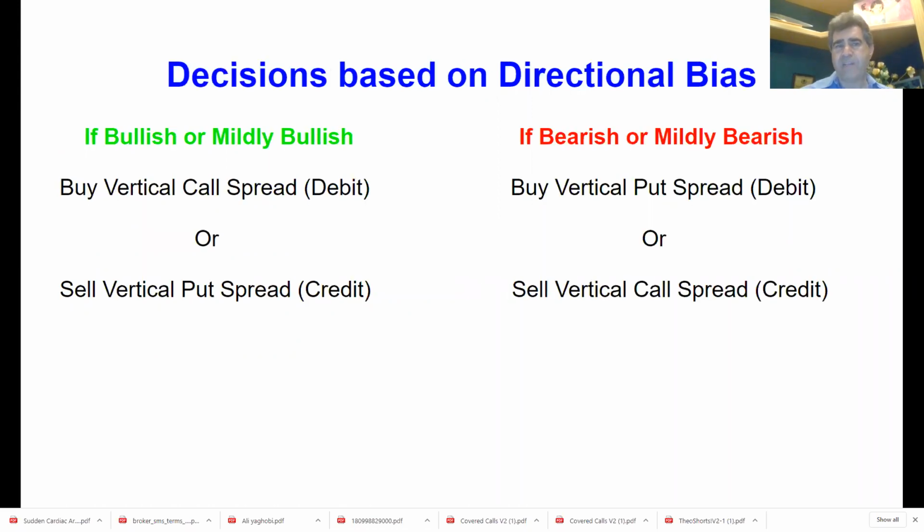So basically, you usually have two biases. I mean, you can say there's a flat market, but sometimes you're bullish, maybe mildly bullish, or we think the markets are going to go down, or at least a little bit down. So with that, that allows you to have four strategies. The first one is, if you're bullish or mildly bullish, then you will buy something called a vertical call spread. And when you buy, you basically pay a premium, so buying the call. In this case, you have the spread, so you will have a debit. Or you can sell a vertical put spread.